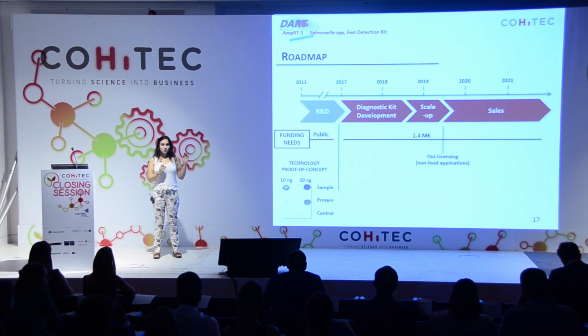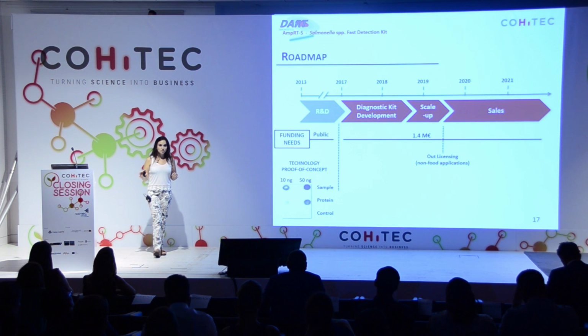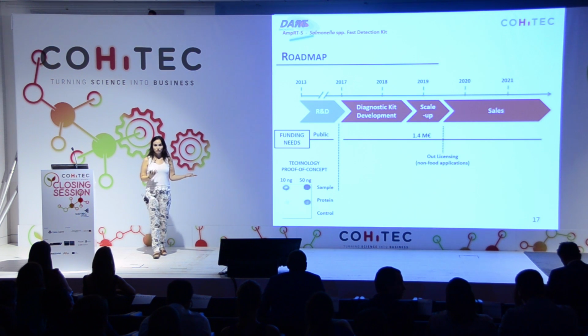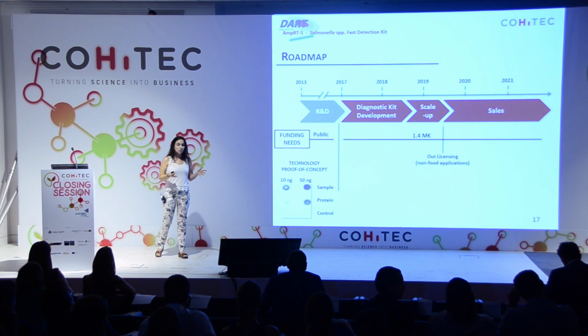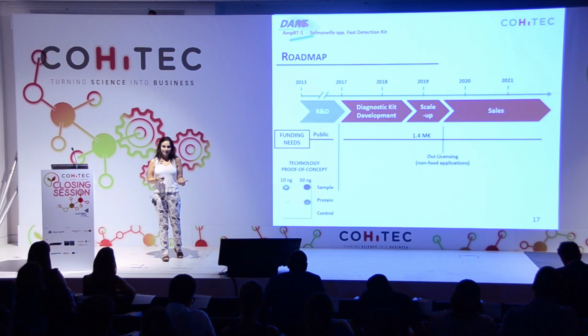This leads us to our roadmap. The R&D phase is completed. We have a technology proof of concept, and it was all done with public funding. We now need extra funding, of course. We are aiming for 1.4 million, this time in euros. We need to have a market-ready product. This is what we're going to use the money for at first: scale up and start selling.